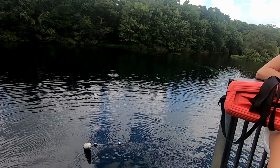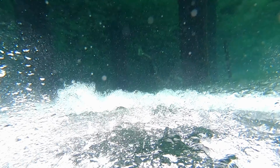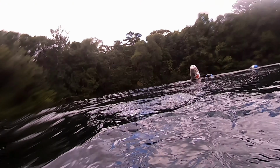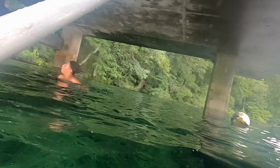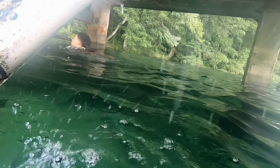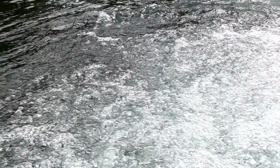I jumped in from the upper platform and was so shocked. I dropped the GoPro. It took my breath away, but I quickly recovered and made several other trips down. We mostly jumped off the second level. That top level, I think, was 22 feet, and it's high up there. I worry about hitting the bottom, but they say that's one of the deepest points. Really, just past that white buoy, they said it is up to 100 feet deep. That's the main center of the spring that goes way down.